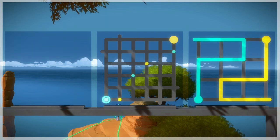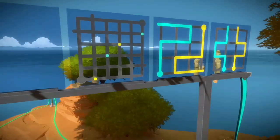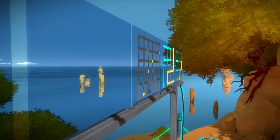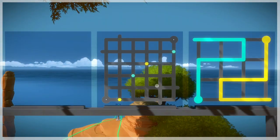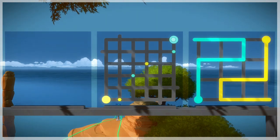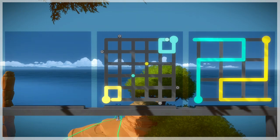Yellow reflection to a blue reality. Yeah, I might have to move my... Wait, what? Might have to move your start? Okay. Oh, my starting thing is always blue. That's cute.